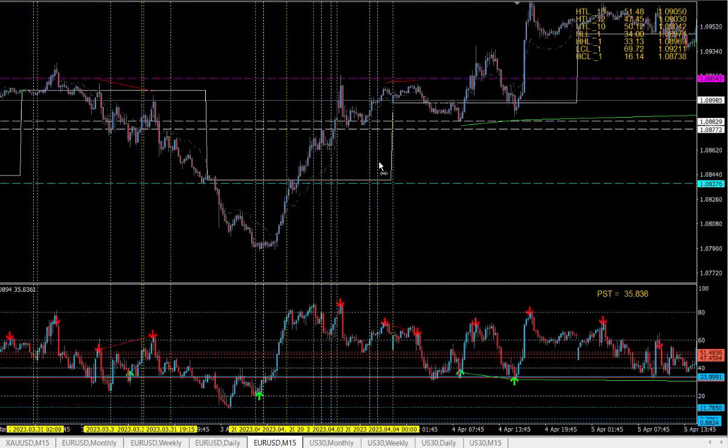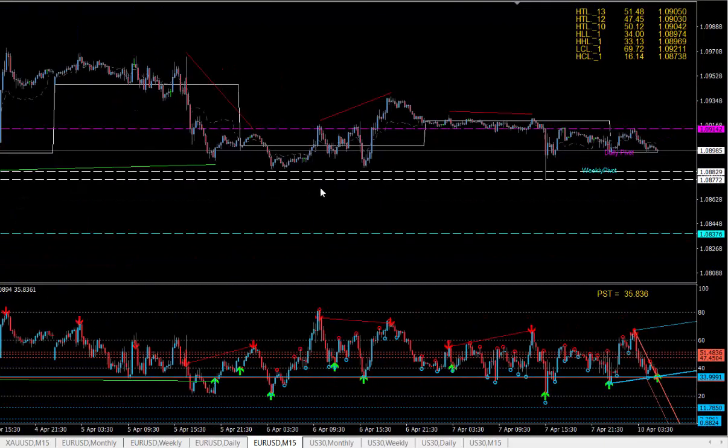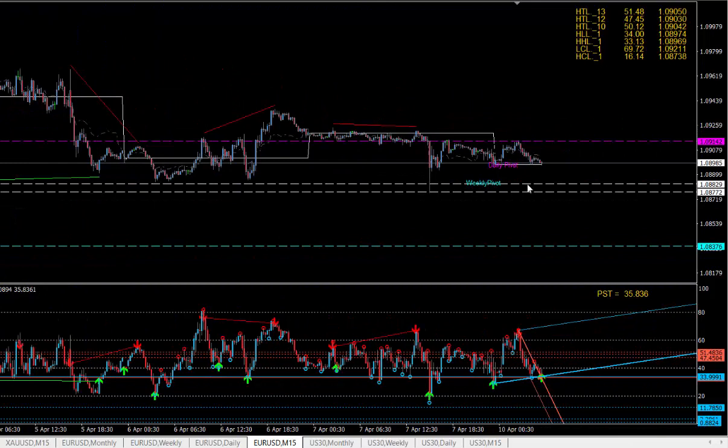On the euro dollar, let's go back to the euro dollar. I drew all this on Monday as well. You see the levels there. Market breaks out, comes back, comes back, comes back. You see we're on that line, and this is the weekly pivot here today. That's that.